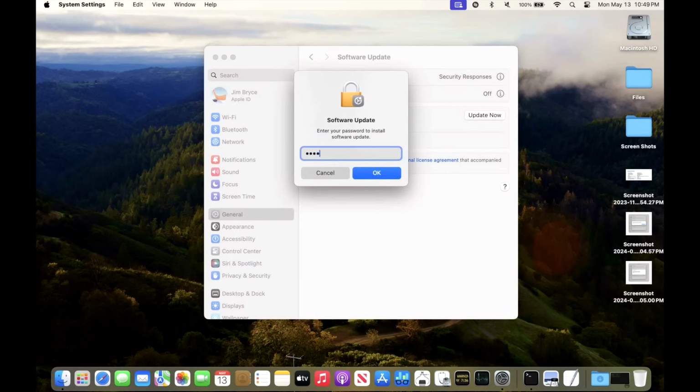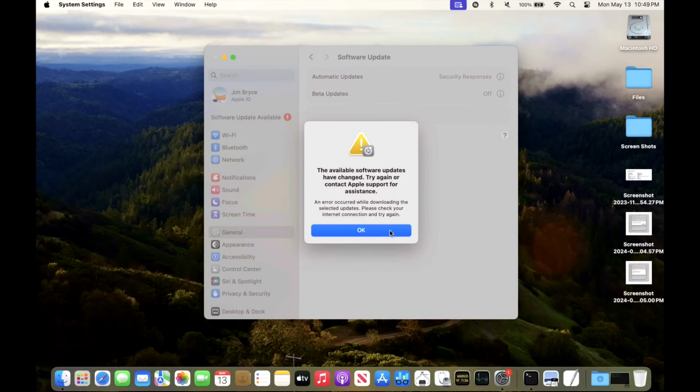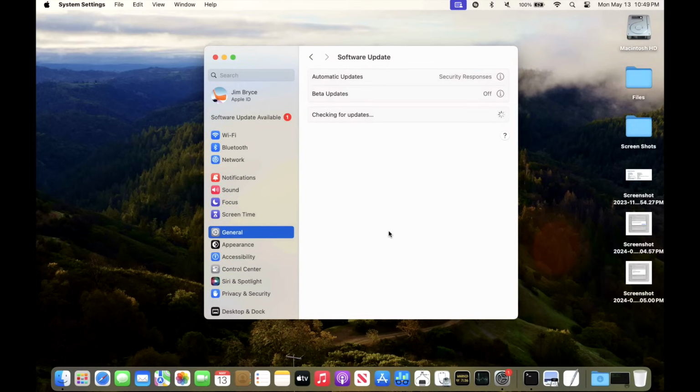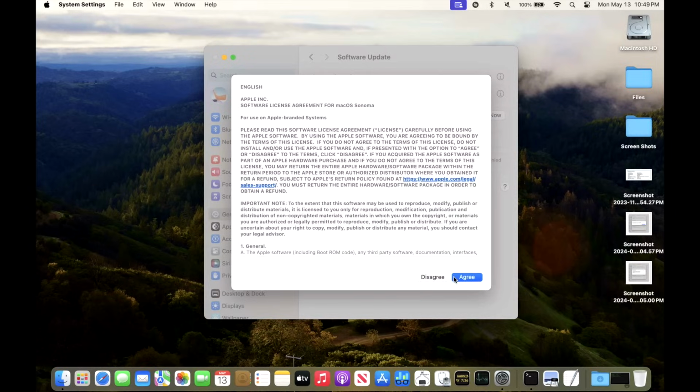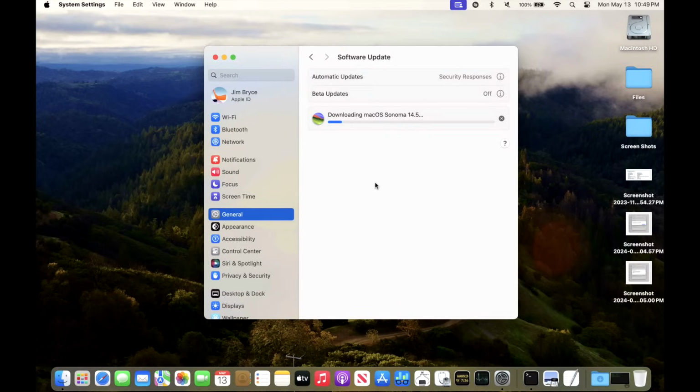We'll type in our password or user account. This machine has been sitting here on this screen for the afternoon while I've been working on it. If you get this error, it's no big deal. All you need to do is let software update refresh, but I like to show what happens if something like this does happen. So we'll click on OK, and we'll let it check for updates again. It should refresh and show the same update again. We can click that more info, and we can click update now, and it should go through. Our user account password is already set, so we're good to go.